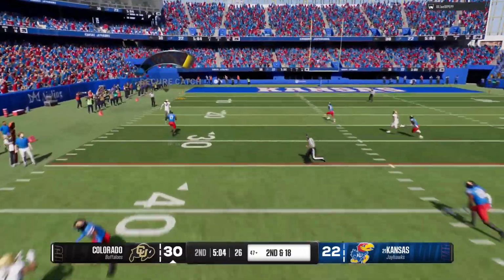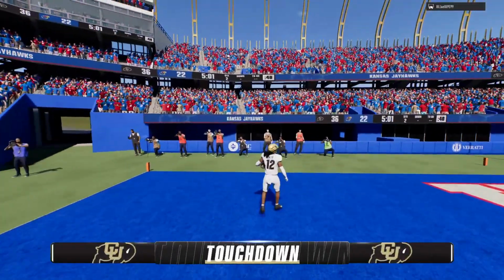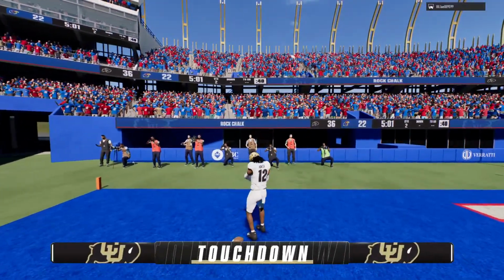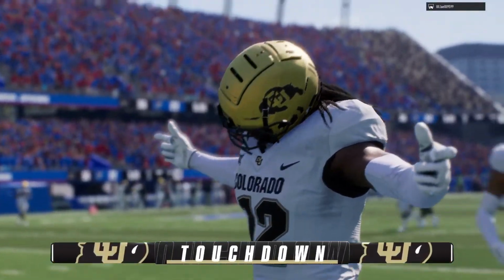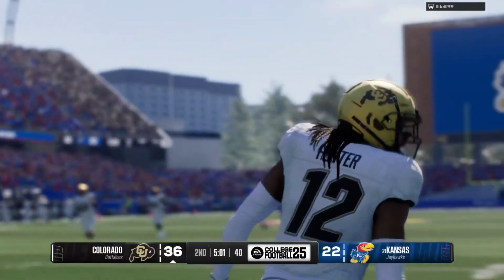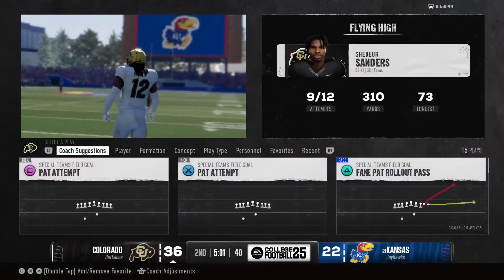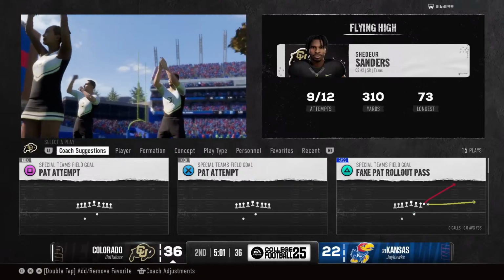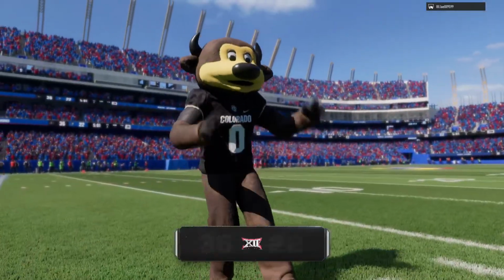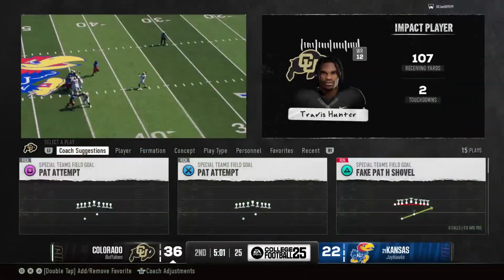He hurls one deep down the left side. Got it! And the defense couldn't corral him, and he took it all the way. Touchdown, Buffalo! You know, quarterbacks and receivers, they develop confidence and chemistry as the game goes on. These two right now are definitely on the same page. The offense will have to use its first timeout of the half. Timeout, Colorado.